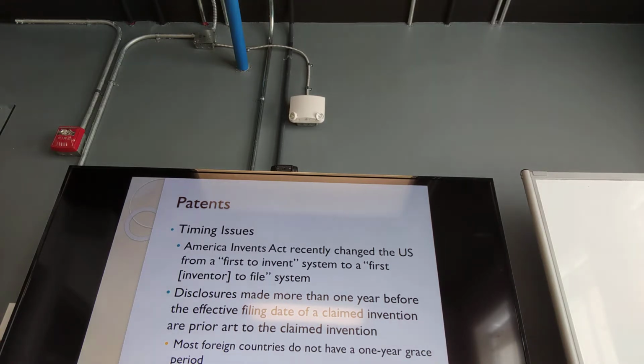So basically, everything that's not you is prior art the day before you file. But you get a year prior for your own disclosure. So they won't use your own disclosures against you.